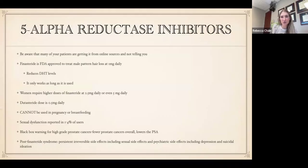And there's this post-finasteride syndrome, which is all over the Reddit forums: persistent, irreversible side effects that don't stop when they stop the drug, including sexual side effects and long-term depression and suicidal ideation that people are linking with finasteride. It's more commonly seen in men who had sexual dysfunction. I treat a lot of women, and I've never had a woman develop depression on it, but it's just something to know about. It's out there. I counsel on it. I don't think it's ever talked anybody out of it, but it's important to know.